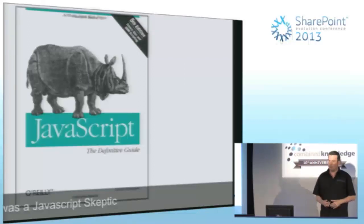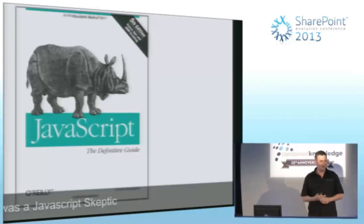So I was really in that same camp, I guess, in that I'm a C# guy, and I didn't really much like this JavaScript thing. I was a bit of a JavaScript skeptic. I sort of thought JavaScript was this script kiddie type development language. You couldn't really do anything that powerful, and it was difficult to maintain, it was difficult to run. So I was a bit skeptical.